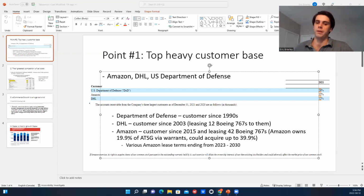Now, this one is a big one. This is their biggest customer. 35% of their revenue goes towards Amazon. They became a customer in 2015 and they're currently leasing 42 Boeing 767s to them. So I guess they must have more than 47 total aircraft leased, or whatever number I said before, but these are the correct numbers here.